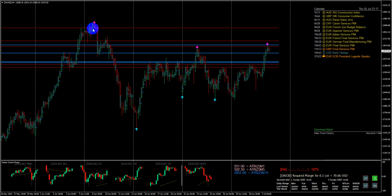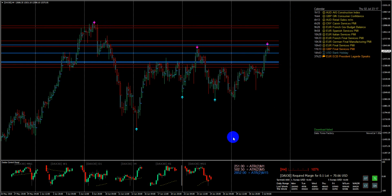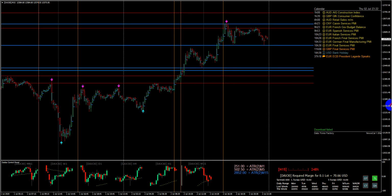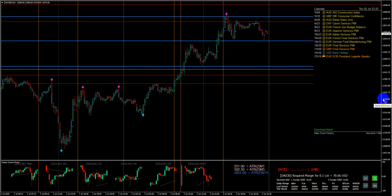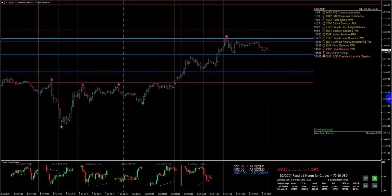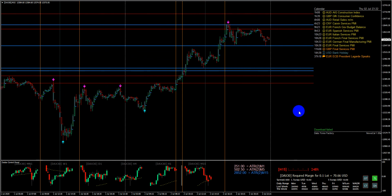So this is what we can do. We can plot these levels ourselves and have those levels for tomorrow, and perhaps for the next week. We will do that every day on the daily recap, so we'll be updating the measurements all the time.